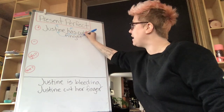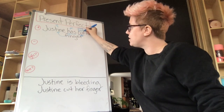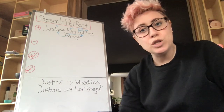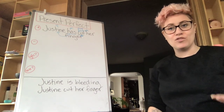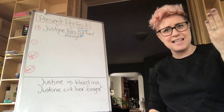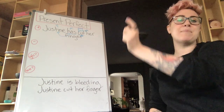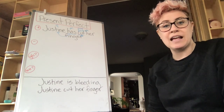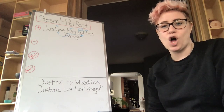Okay, and then we have our main verb. And our main verb is in the past participle. So if you look on any of those verb sheets that you can get, usually they are at the back of your grammar textbook. In the grammar exercises pack that I gave you, I think one of the first or second pages is a list of like, this is the base form, this is the simple past, this is the past participle. And I think this is one of the reasons that students don't like using the present perfect, because you have to put verbs in the past participle and that feels awkward or uncomfortable.